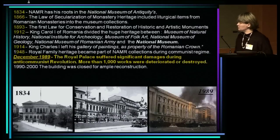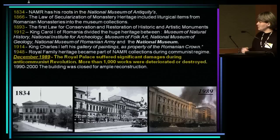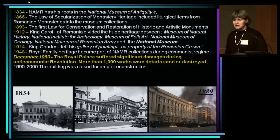Only a few words about the National Museum of Art. Its roots are in the 1831 National Museum of Antiquities, based on the private collection of Prince Ghica, and established in his own palace. During the next 160 years, the museum changed its locations 5 times because of the increase of its heritage. In 1912, King Carol I decided to divide the whole collection between many museums, the National Museum of Art then being the museum which conserved and preserved the textile collection, paintings, art.